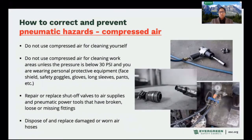Okay, and now how to correct and prevent pneumatic hazards in terms of compressed air. As I mentioned earlier, you don't want to use compressed air for cleaning yourself ever. That can cause damage to your eyes, your eardrums, your lungs. It's not good, it's not safe. It's not allowed by OSHA, if you're an employer, to use compressed air for cleaning yourself off.